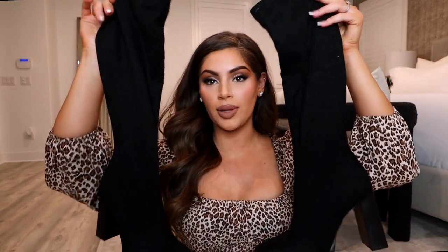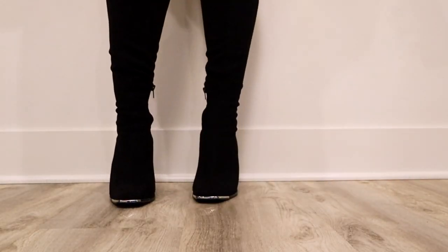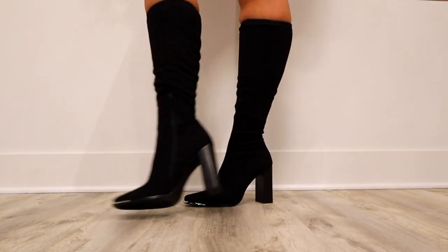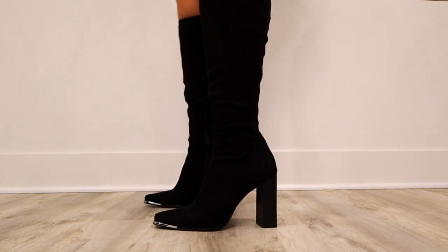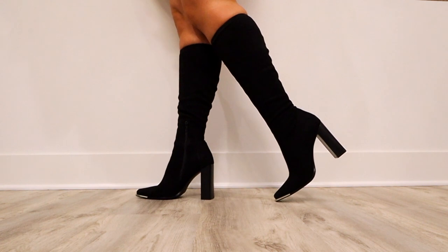And then last but not least, I picked up these tall, long black boots. These are the fedora boots. They also come in taupe. But I picked these out specifically because I love the silver detail in the front. Also, the toe is square. I love square toe. So, square toe, that's not a word. I love square toes on shoes, but I love the silver detail. I don't have anything like that. And then also, this is a suede material, so it's nice and comfortable. And then the heel, you guys, I love the shape of this heel. It's just so sexy. So those are all the shoes that I got from Steve Madden.